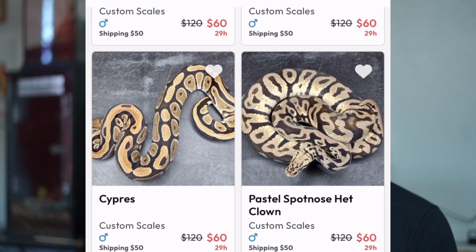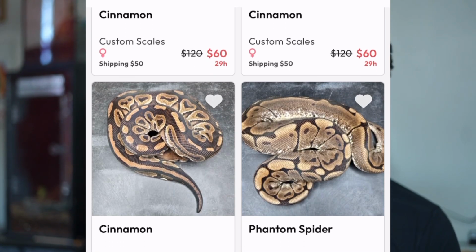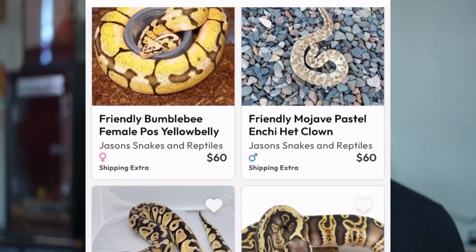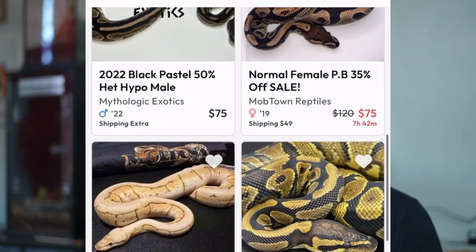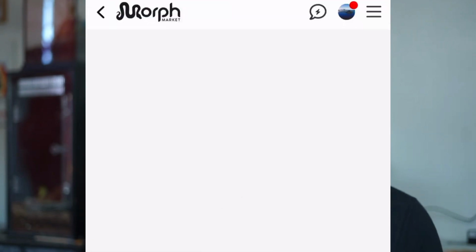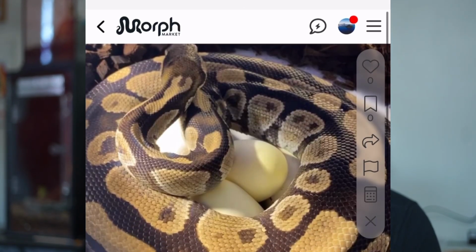Anyways, it is a lot cheaper nowadays to be able to get a breeding pair that'll create bells or a breeding pair that'll create albinos, which is really cool because that is something that I always wanted to do. Back then, I did breed ball pythons just for about a year or two when I was little, but I quickly grew out of it just because it wasn't in my interest at the time.